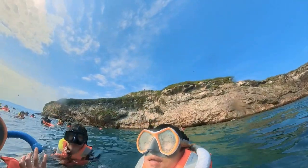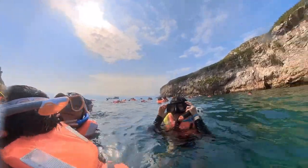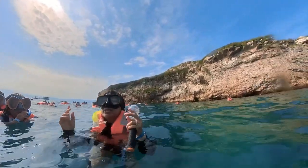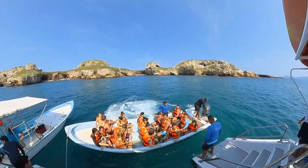This is our snorkeling trip. It was a lot of fun. There was a lot of fish. We even saw a snake. I was hoping we would see like a turtle, but we didn't. Our snorkeling adventure is now over.